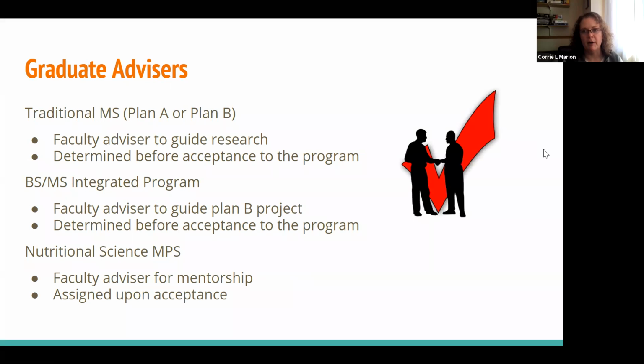Another question I get a lot about is graduate advisors and how that works. For the traditional masters, whether it's a plan A or plan B, you have to have an advisor to guide you through your research project or thesis. And you have to have that person in place before you're enrolled in the program or accepted to the program. I guess maybe you can be accepted, but you wouldn't enroll until you've had that person identified. And it's really just a matter of emailing people or talking to them in your class.